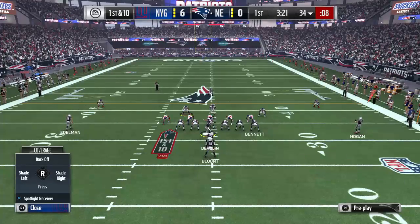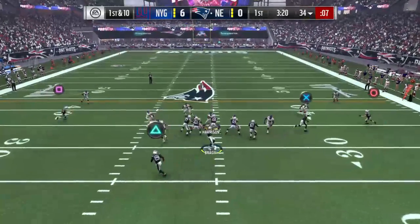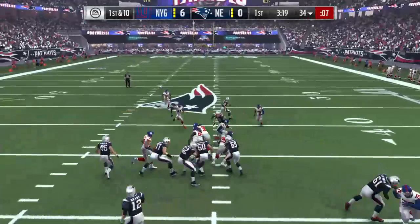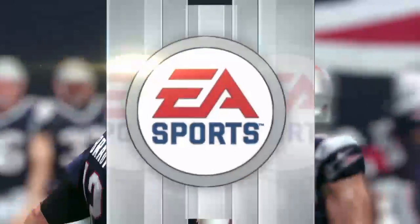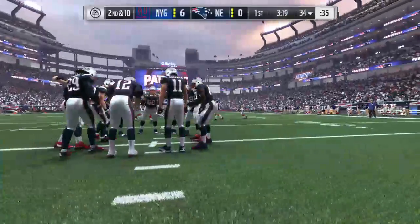They come out here in the eye. Brady now on first down. And his first pass is incomplete. Julian Edelman, the intended receiver, and it's second down.